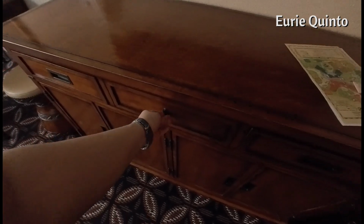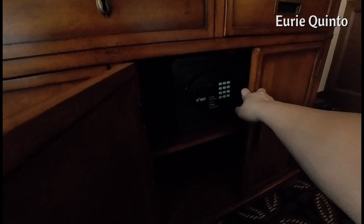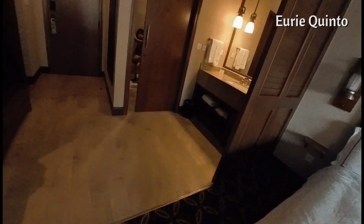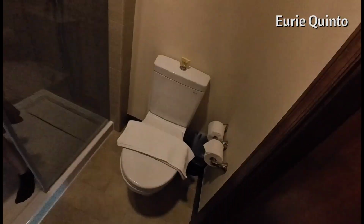More drawers. Oh, more pillows. Ay, these are the pillows I want. The soft ones. Ayun yung safe. Perfect. Yung carpet nila akma rin sa theme. And then... Uy! Sabitan. Maliit lang yung CR nila. Ito na siya. Check the bathroom.